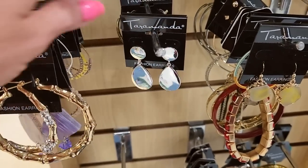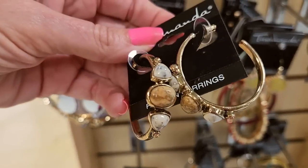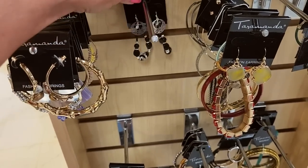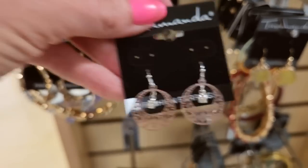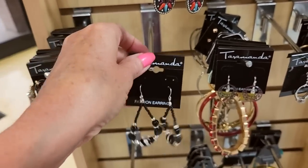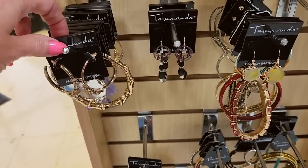Oh, these silver ones are pretty. Little dangle earrings. They're quite reflective. And we have these pretty hoops too. They look like stone, polished stone. I think it was just plastic. I mean, it was too lightweight to be actual stone. Those are super cute. I like those with the little rhinestone and the silver. Oh, it's pretty. And then we have this pair. These have seed beads and plastic beads in black and silver. Those are really pretty. I really like those. So I'm just trying to spread them back out a little bit.